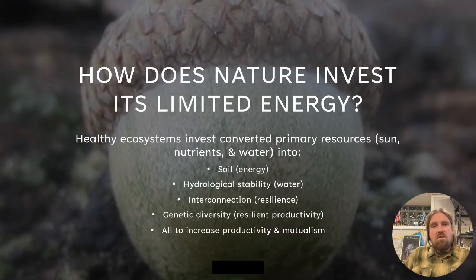And so how does nature invest its limited energy? Healthy ecosystems invest converted primary resources, be it sun, nutrients, water, air, etc., into the creation of soil, which is a form of energy, hydrological stability, which brings water and stabilizes water, interconnection, which brings resilience, and then genetic diversity, which creates resilient productivity. And this is all to increase productivity and ultimately mutualism.